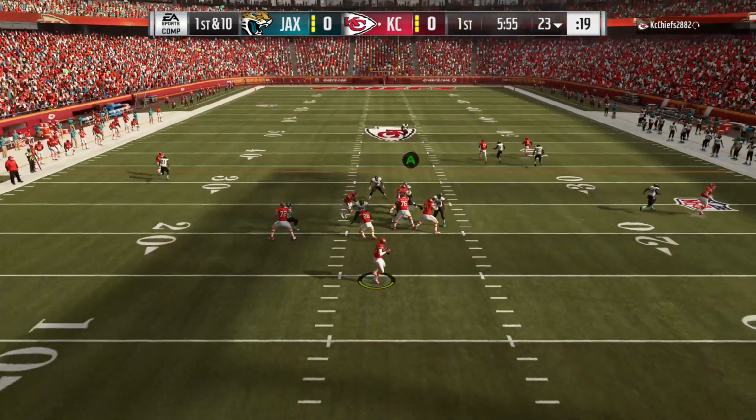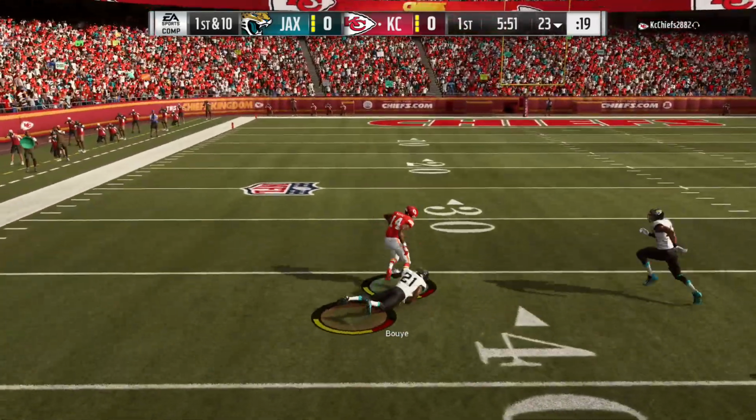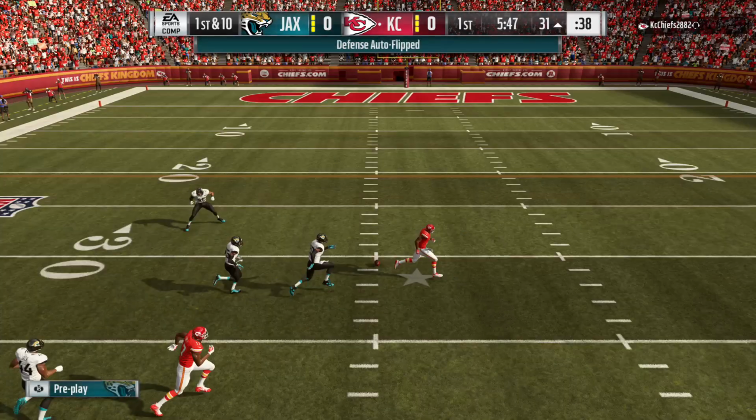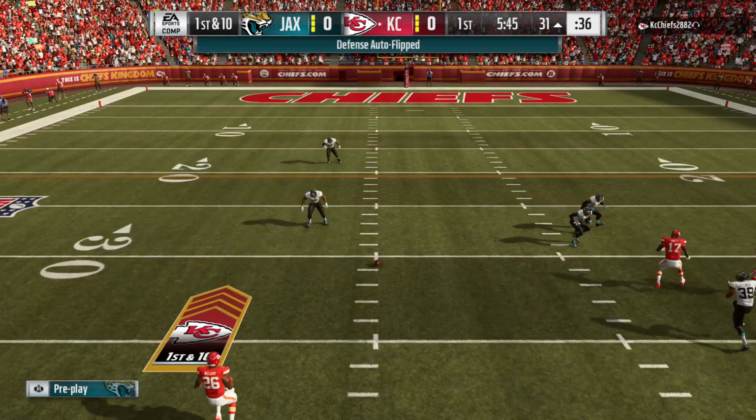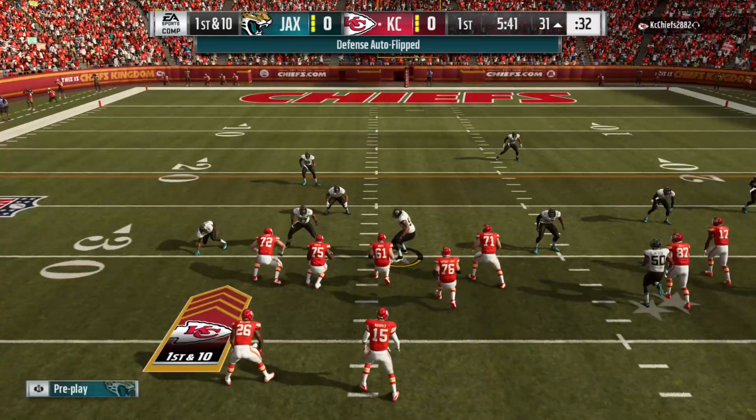They go play action here on first down. Oh, he's going to air it out right away. Oh, this is taken in. It's complete. And he makes it all the way down to the 31. A huge play there right off the bat. 46 yards.